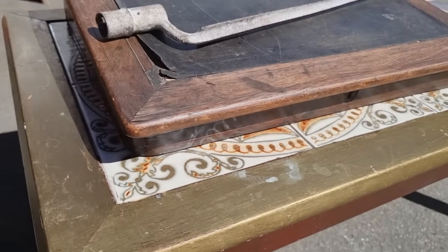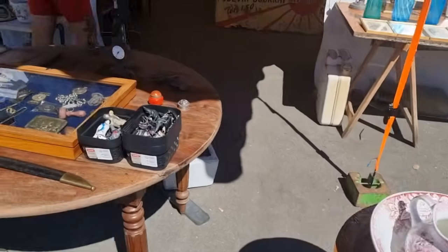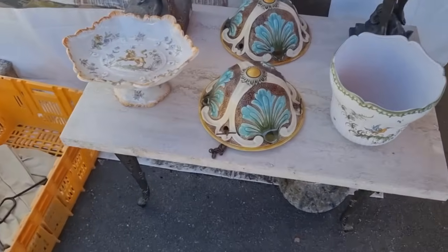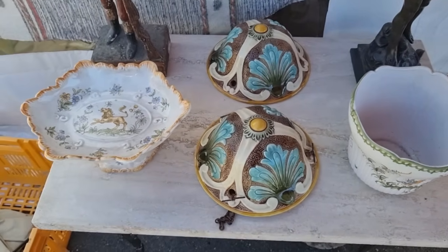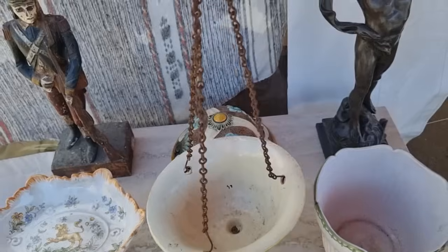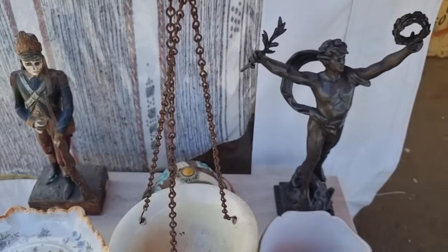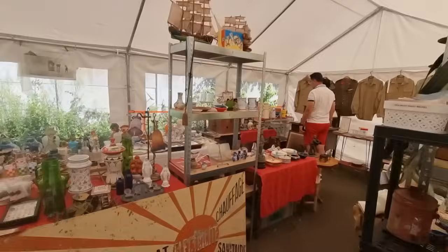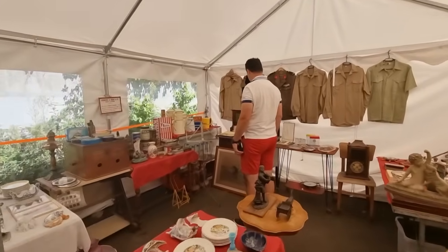Also, this one is very pretty. This pair of Majolica pieces are so beautiful. They are a bit expensive, 35 euros each. But look at them, they have amazing colors and you can hang them under a porch or under a gazebo and have falling plants on them. I think I should have bought them, so this is another regret for this trip. But don't worry, we got some pretty items from this shop, so keep on watching.